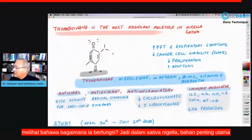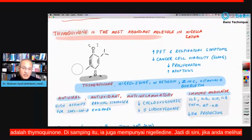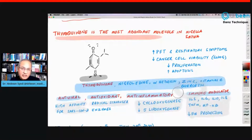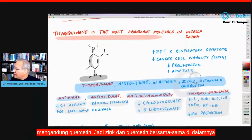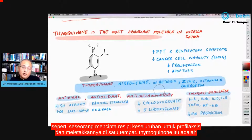So in the Nigella sativa, the main important ingredient is thymoquinone. In addition to that, it has nigelladine. So here, you see nigelladine, alpha-hedrin, zinc, quercetin. Because it is a seed, it has flavonoids in it, which contain quercetin. So zinc and quercetin together in it, and vitamin C, other than many other vitamins and other substances. So check this out. This is like somebody created the whole recipe for prophylaxis and put that in one place.